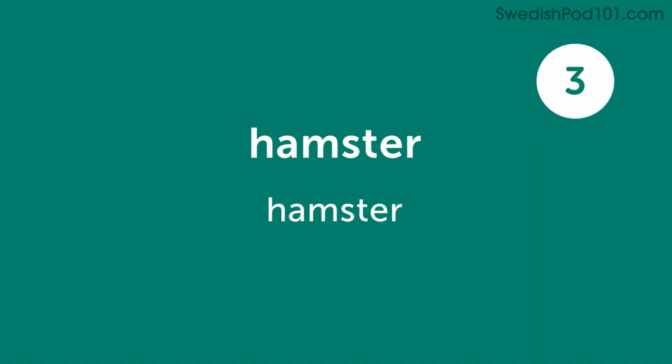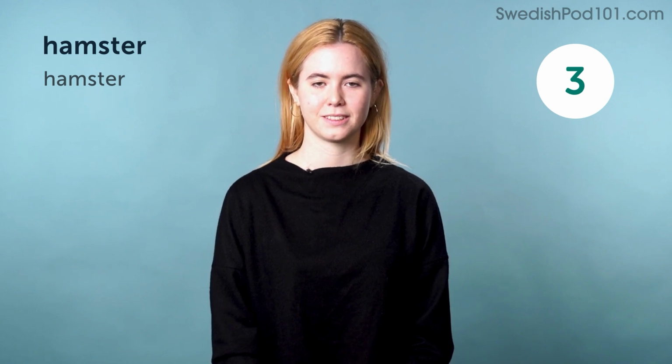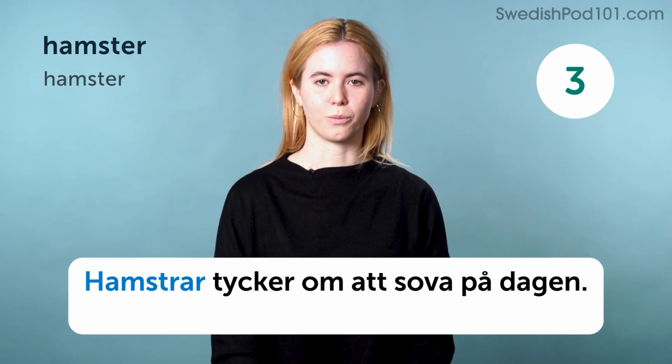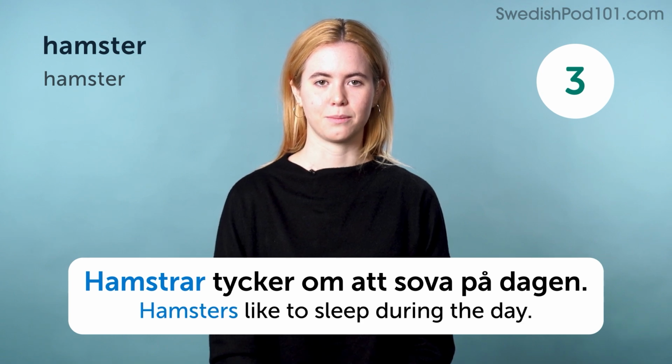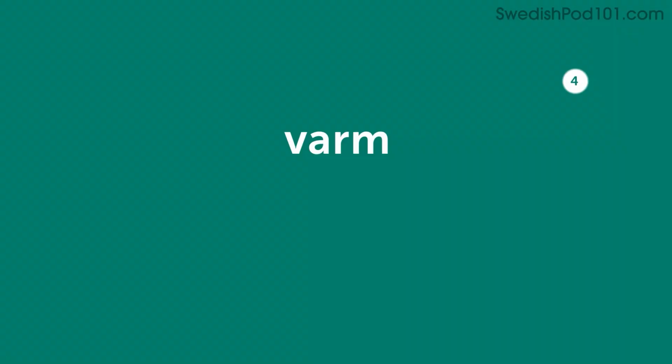Hamster. Hamstrar tycker om att sova på dagen. Hamsters like to sleep during the day.